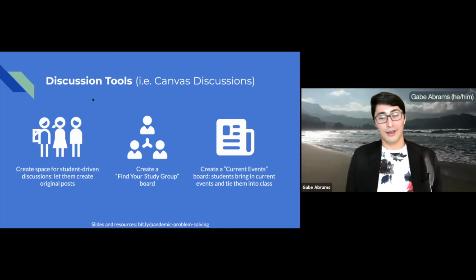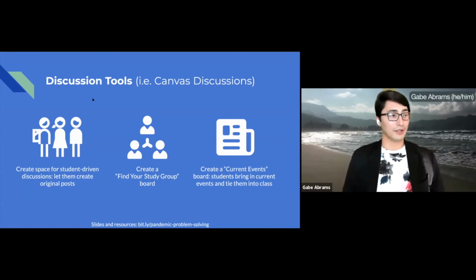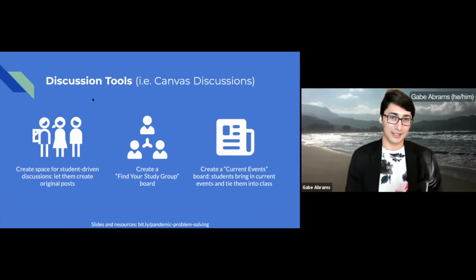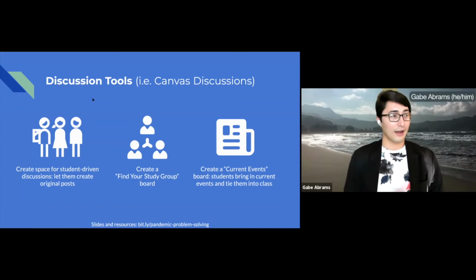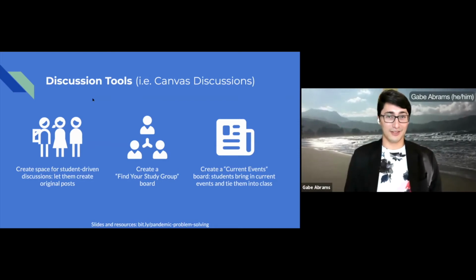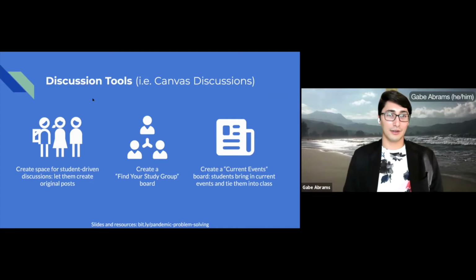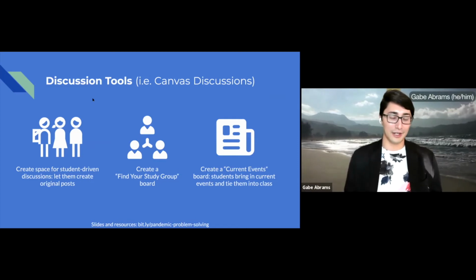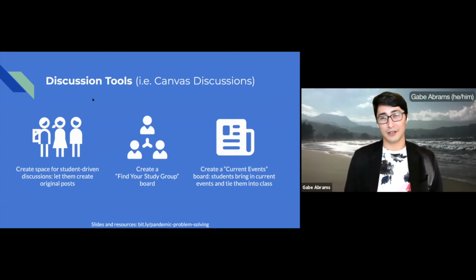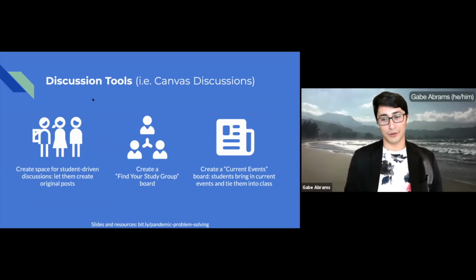And then another idea would be to create a find your study group board where people can post about the times of day that they work, some topics that they're interested in, maybe their time zone. And really all of that together can let people discuss and come up with common working times and project groups and things like that. So you can use this find your study group board as a way to help students come together and find their peers and find their study groups, find their project groups, which is something that I know that a lot of students struggle with when you don't have those in-person spaces, the after class, before class, office hours kind of spaces where people naturally form those groups.